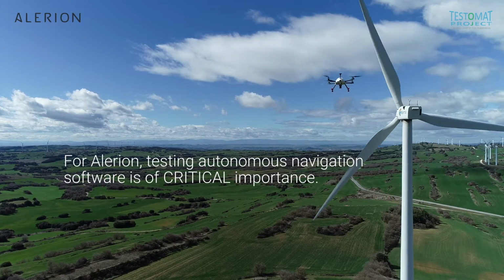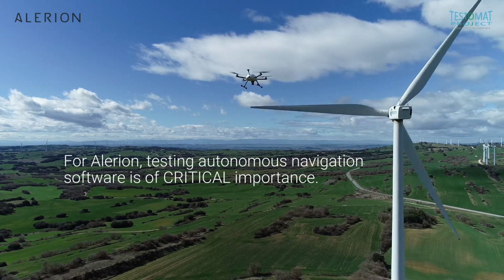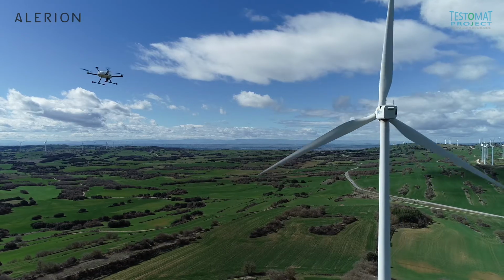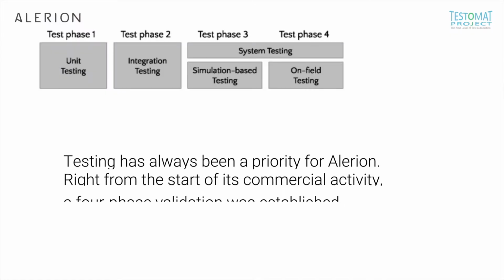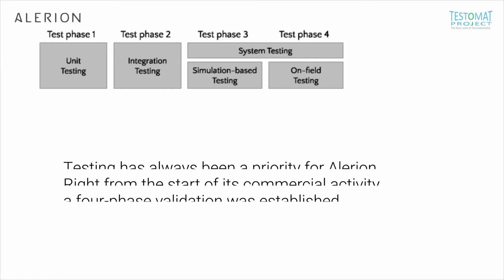For Alerion, testing autonomous navigation software is of critical importance. Testing has always been a priority. Right from the start of its commercial activity, a four-phase validation process was established.